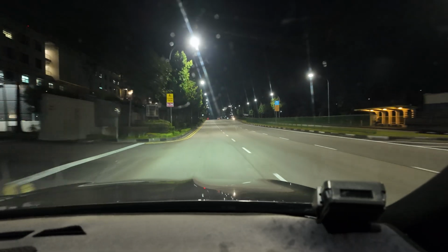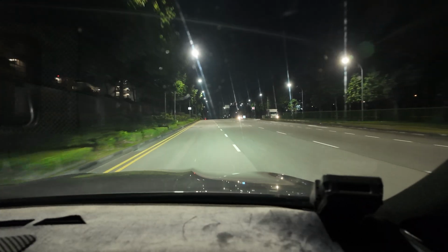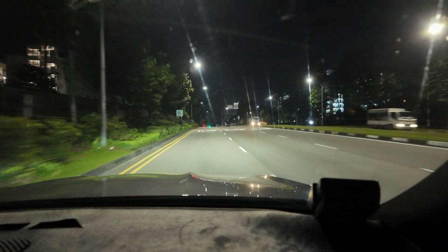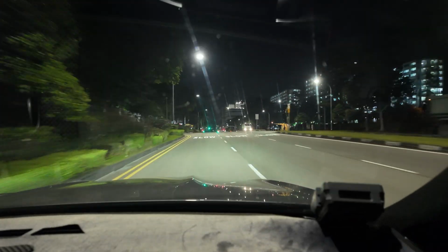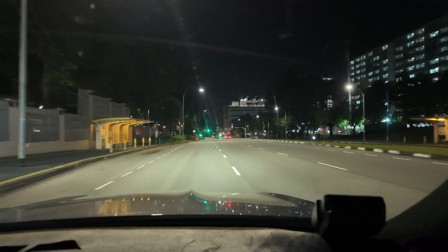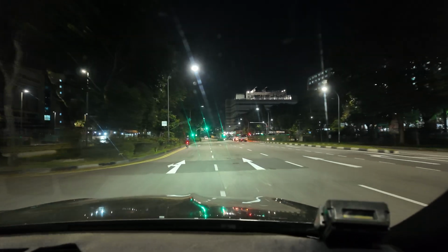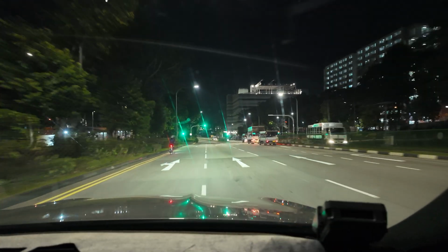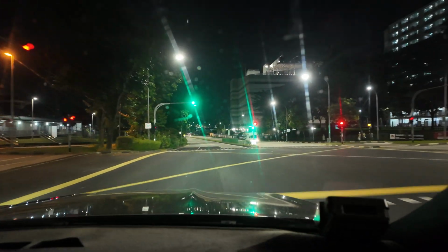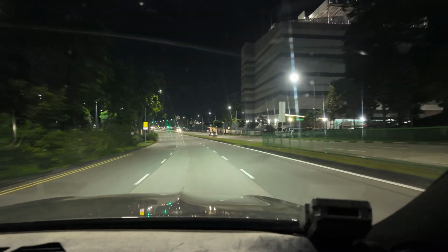So very big, sizable road. So no longer what it used to be. But you can still see some of these old school bus stops. I'm not sure why it's still here. And then on the right hand side, it seems like these are some of the dormitories that workers live in. So lots of dormitories here.